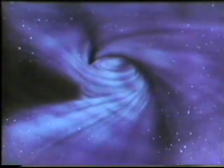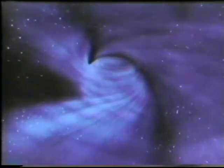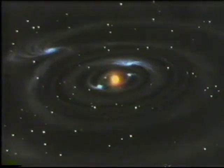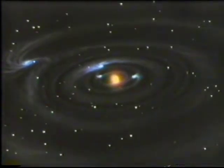The larger bodies continue to grow, sweeping up particles and dust as they orbit the condensing core of the disk and begin to heat under the increasing gravitational pressures. In the central core of the disk, incredible heat is being generated, hotter and hotter, until it reaches critical temperatures. And then, billions of years ago, a nuclear reaction occurred, and our sun was ignited. Its intense radiation repels the surrounding gas and dust.